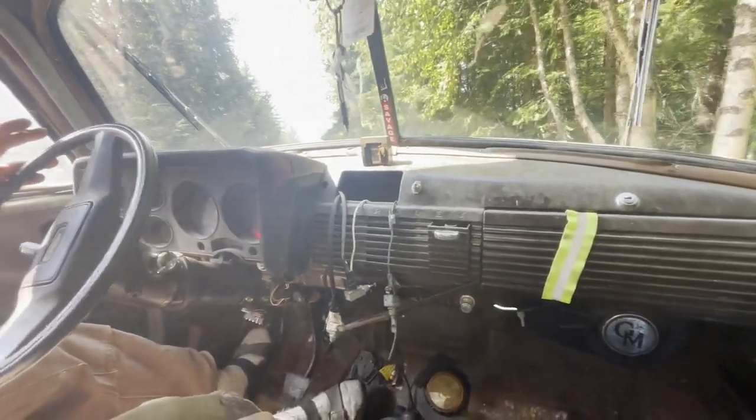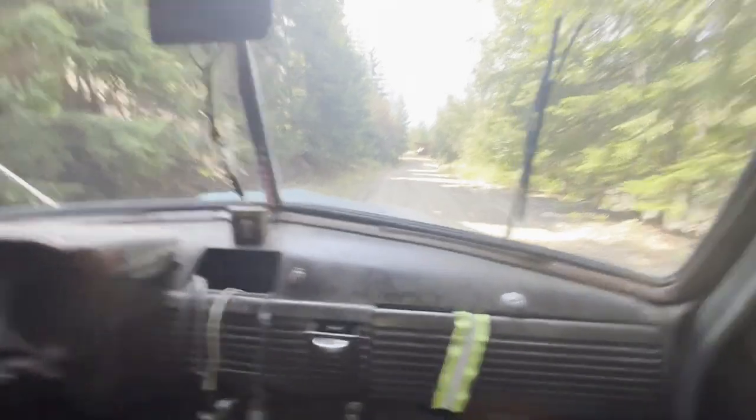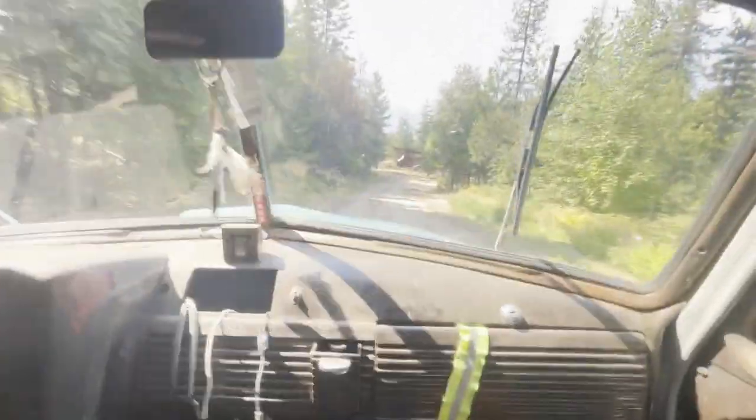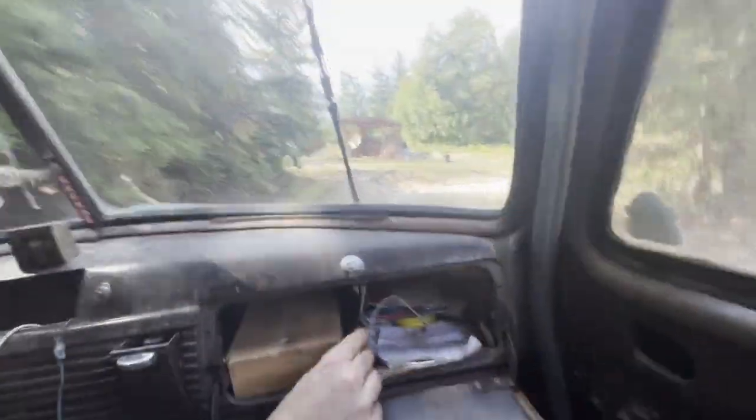Oh yeah, she runs. Got air conditioning. Oh yeah. Shouldn't be drinking and driving the way. Well, I'm not. Oh, well, that's right. I'm drinking and riding. You need a cup holder. I got a spot for a 15 track right here.